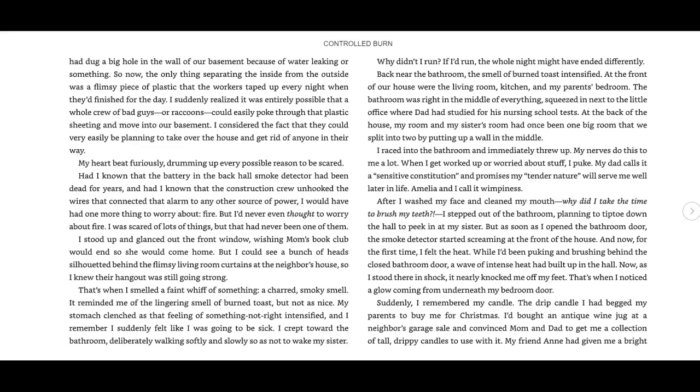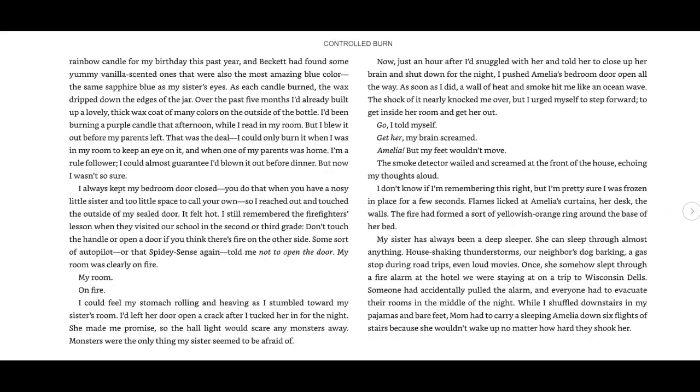Suddenly I remembered my candle, the drip candle I had begged my parents to buy me for Christmas. I'd bought an antique wine jug at a neighbor's garage sale and convinced Mom and Dad to get me a collection of tall, drippy candles to use with it. My friend Anne had given me a bright rainbow candle for my birthday this past year, and Beckett had found some yummy vanilla-scented ones that were also the most amazing blue color, the same sapphire blue as my sister's eyes.